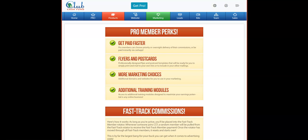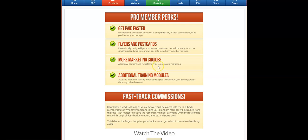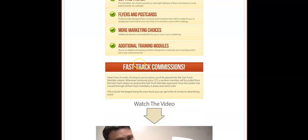Pro member perks: get paid faster. Pro membership only. As soon as you request your kit and are a member with Club Cash Funds, you can upgrade to the pro member perks. That's simple, that easy. They've got your flyers, postcards, more marketing choices, an additional training module, and so on.